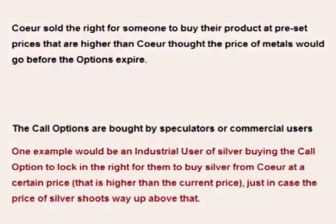Coeur is selling the obligation to sell silver and gold for prices that are higher than they think the price of either will actually climb to before the options expire. The money received from selling these call options pays the remaining cost of the put spreads. If the price of gold or silver were to shoot up before the options expire, Coeur is obligated to sell some of their gold or silver for a locked-in price. This means that Coeur would be forfeiting part of their profit. However, if the price of gold or silver does not shoot up before the options expire, the options that Coeur sold expire worthless, and Coeur keeps the money they received for selling the options.